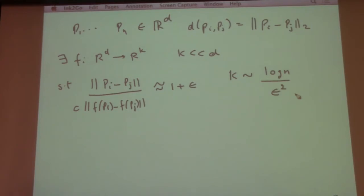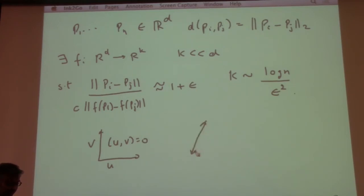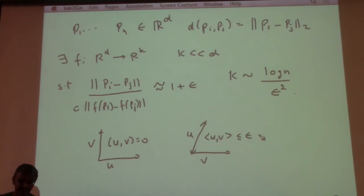if you're willing to tolerate vectors that are not orthogonal but slightly less than orthogonal. So in other words, if two vectors are orthogonal, we know that the inner product u·v is equal to 0, right? By definition. Suppose we allow this. So now we know you can have, in d dimensions, d vectors here.